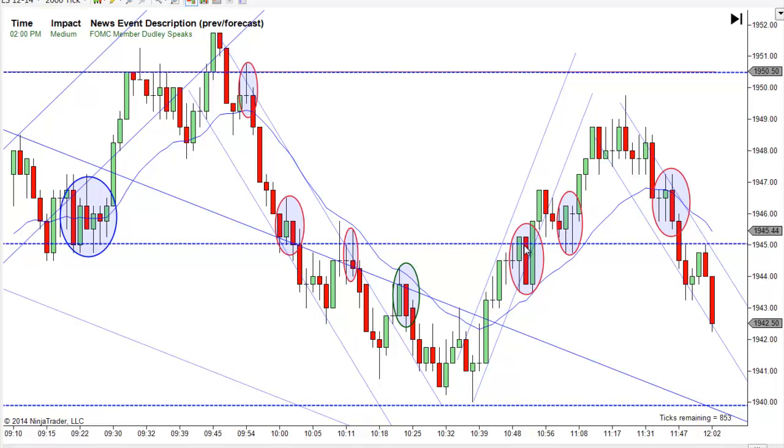It does pull back and fills your, notice that new low, first entry pullback. There's a second entry short right there, and it turns. And of course, you got this trend line moving up too.